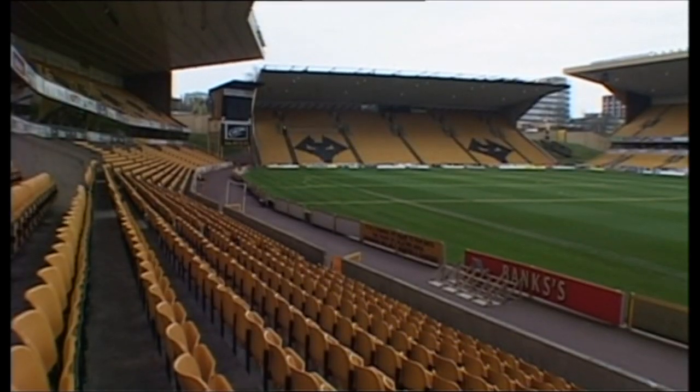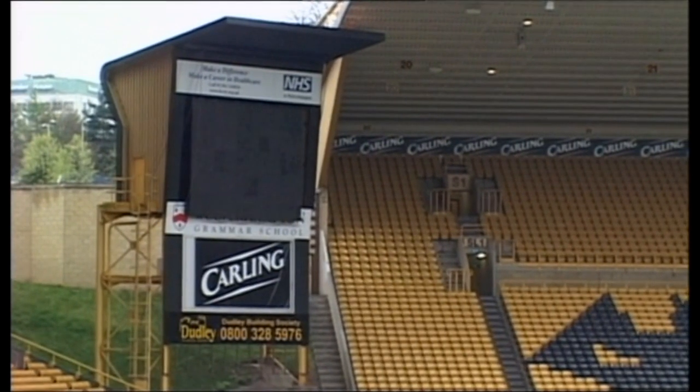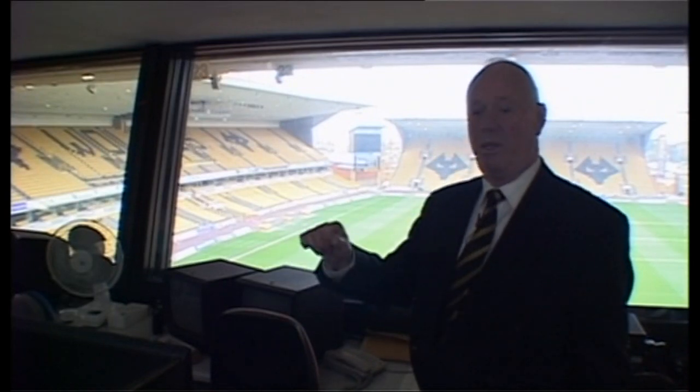This is the control room. On match days we call it the nerve centre. Every incident that occurs outside would be radioed back to this incident room and would be dealt with from here.